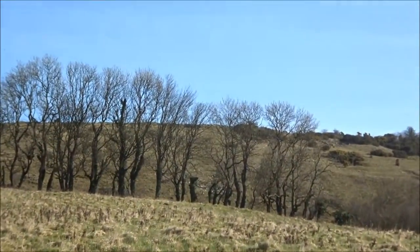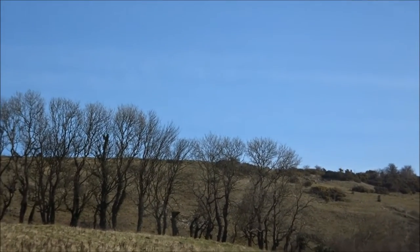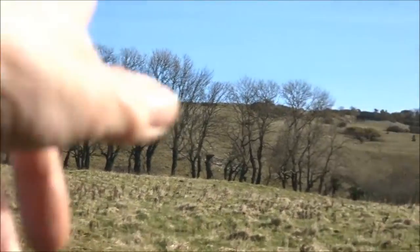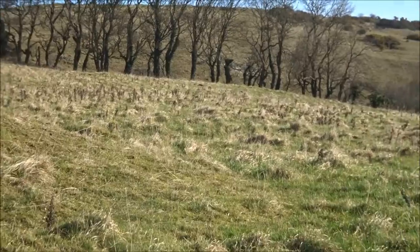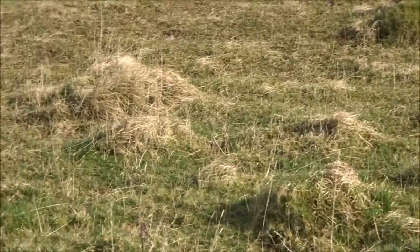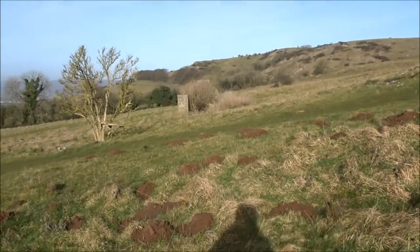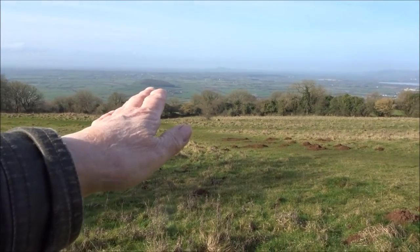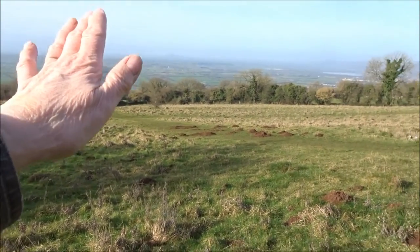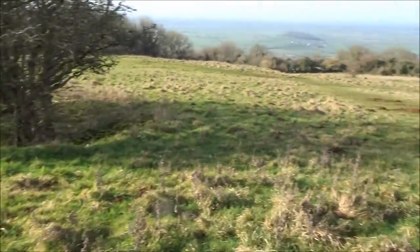Right, over and out a minute. Right up there, behind those trees, that's the Stoke Camp Univallate Hill Fort there, which I was on a week ago. Draycott Sleights again. And there's a gate down there, very heavily signposted, so I'd like to know what it says, but I'm not going to go down there because I want to get on. Glastonbury's right in the distance.